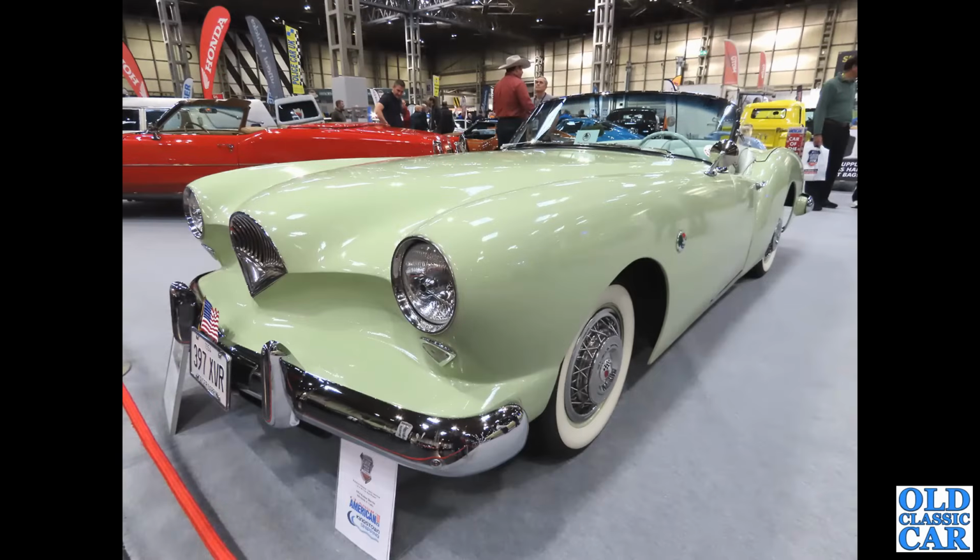Now, unusually for an American car, I knew exactly what this was as soon as I saw it. This is a Kaiser Darrin from 1954. Only 435 of these were built. Fiberglass body, 2.6 litre straight six engine. And what an incredible looking car that is. Such a treat to see these properly rare cars.